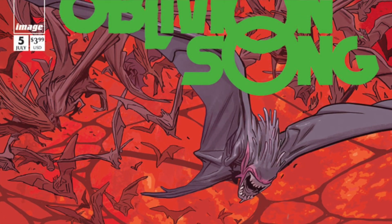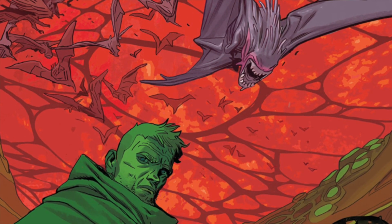Coming in at number 3 this week, we've got Oblivion Song number 5, written by Robert Kirkman and drawn by Lorenzo De Felici. Oblivion Song has been one of my favorite series of the year, and it's no surprise. Robert Kirkman always knocks it out of the park, and he knocks it out of the park again with the Oblivion Song. It's an awesome story. It mixes Saving Private Ryan with, I don't know, The Last of Us with Cloverfield.